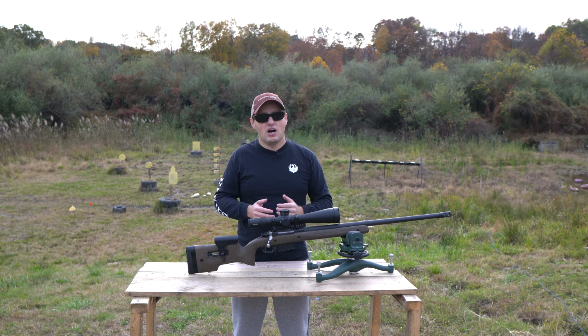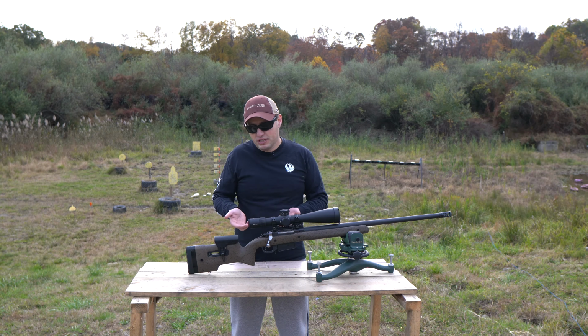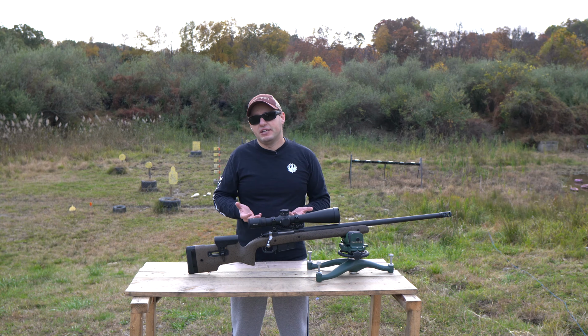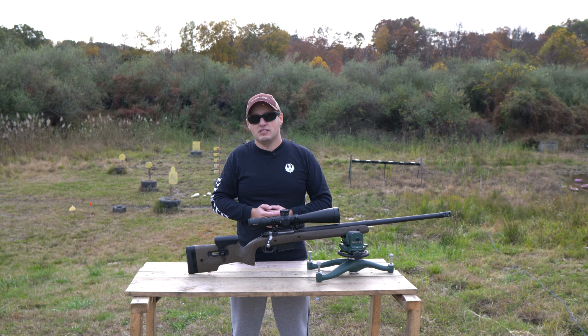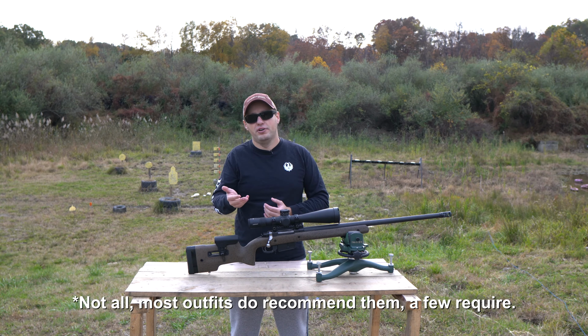There's a whole pros and cons debate between the types of actions, however my personal preference is for this type of controlled round feed. The primary difference here is that the round is controlled and is guided by the bolt throughout the feeding and extraction process. Traditionally, this type of action is preferred by hunters, especially on safaris, where they require you to have a controlled round feed gun.